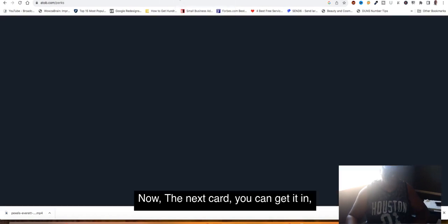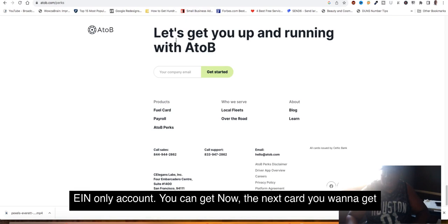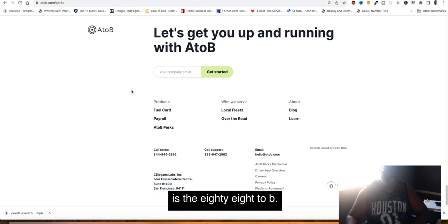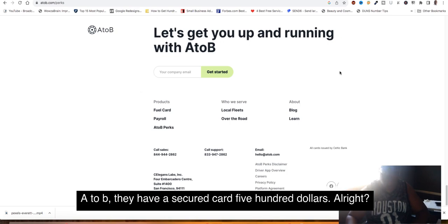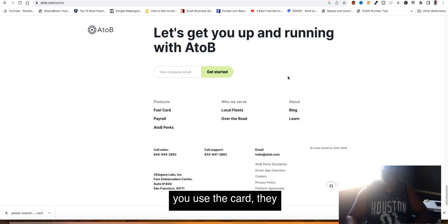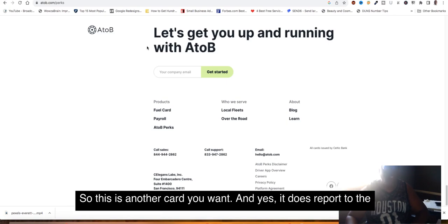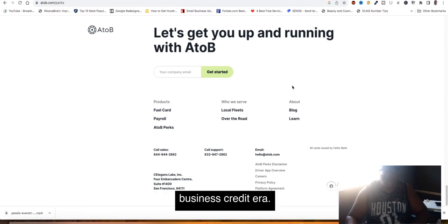Now, the next card, you can get it with an EIN only, all right? EIN only account you can get. Now, the next card you want to get is the A to B. A to B, they have a secured card, $500, all right? But the good thing about it, again, A to B is a net 7, all right? So when you use the card, they give you 7 days, not 7 business days, 7 days to pay the account off, okay? So this is another card you want, and yes, it does report to the Business Credit Bureau.